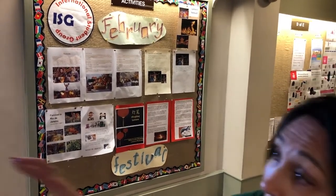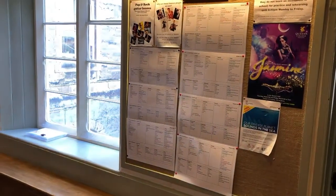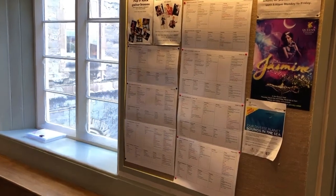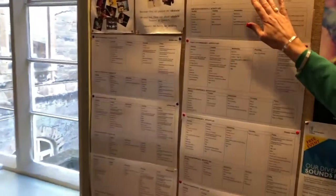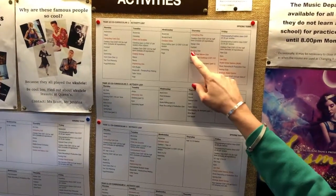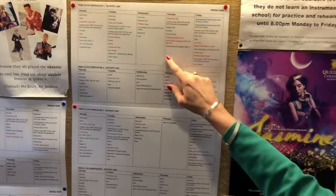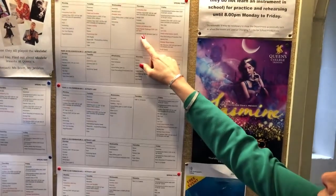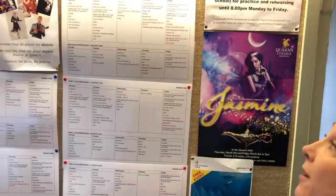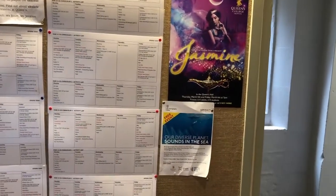Then over here on this board gives you a real understanding of the complexity of the choices that we have for co-curricular activities. So it could be that on a Thursday you might want to do computing club or cookery club or design club or football with Exeter City Football Club or running club or science and nature, stock market challenge, or go and volunteer at the local hospital. So there's lots and lots of variety of activities for all year groups to do.